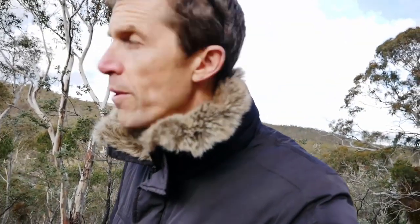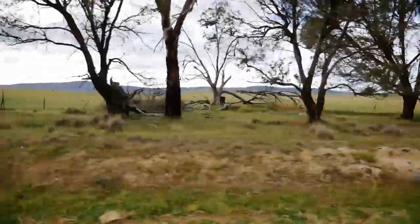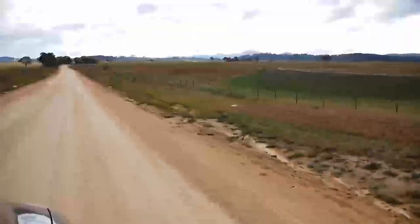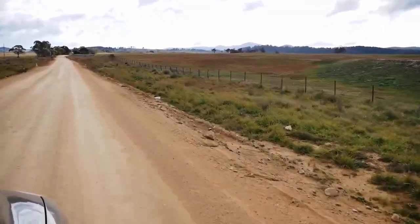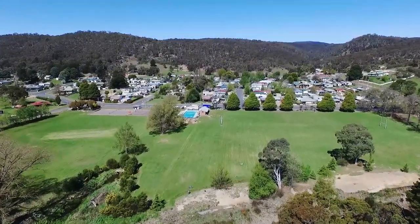If you want to head further afield, you can go to Braidwood, which is in that direction. You can also go to Braidwood via Gerangle and eventually onto Cooma. But it's worth noting that both those roads are mainly unsealed, but usually in pretty good condition. Captain's Flat, yet another great reason to visit the Queanbeyan-Palerang region.